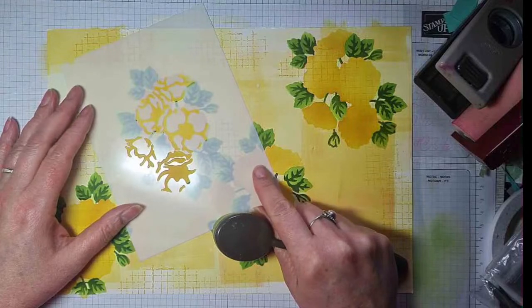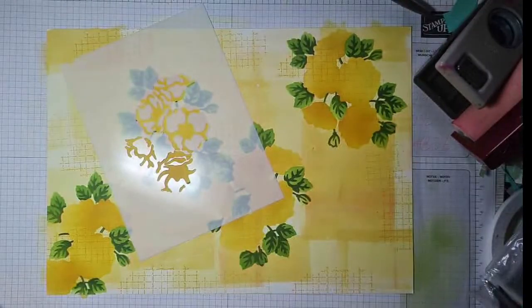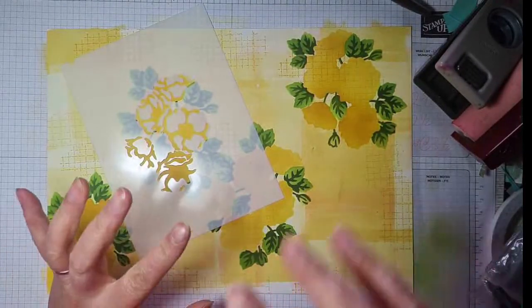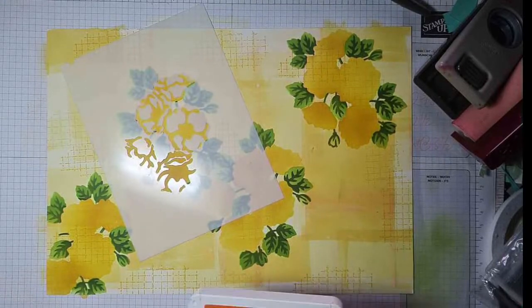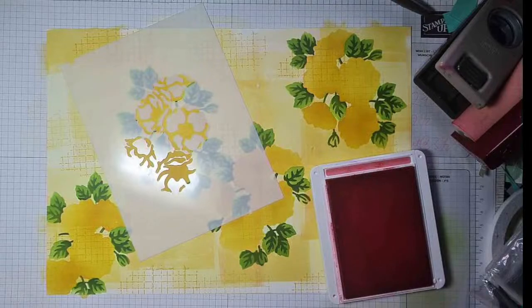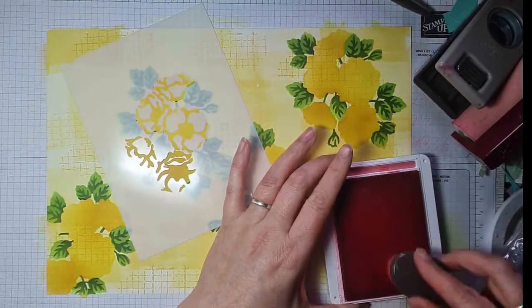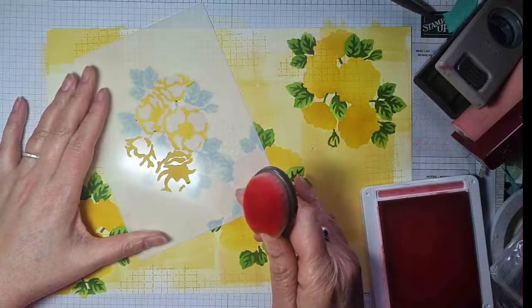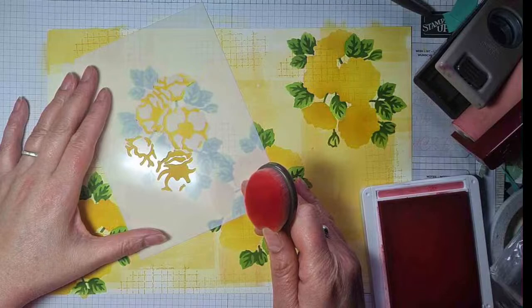So yeah, right, so I just used Old Olive. Now I'm thinking I want to use something just to warm this up a bit, and so I'm thinking a bit of pumpkin pie, I think. Or shall I go for, you know what, I'm actually going to go not pumpkin pie, I'm going to go with a bit of Flirty Flamingo, because Flirty Flamingo on top of the yellow is actually going to take on a bit of an orangey colour anyway, and I didn't want the depth of pumpkin pie. Pumpkin pie is actually quite a dark colour, so I'm going to go with Flirty and see what happens.